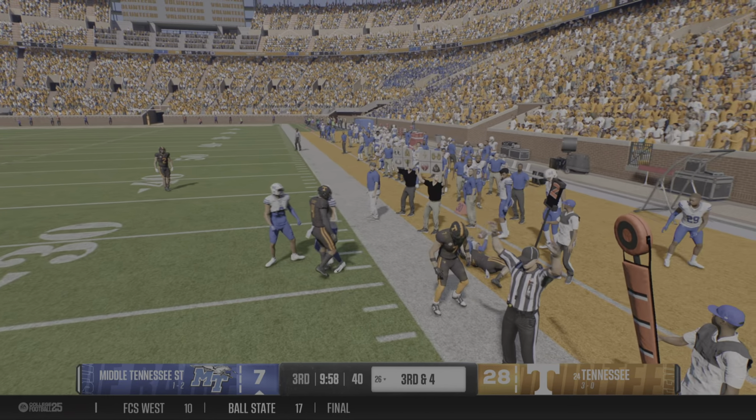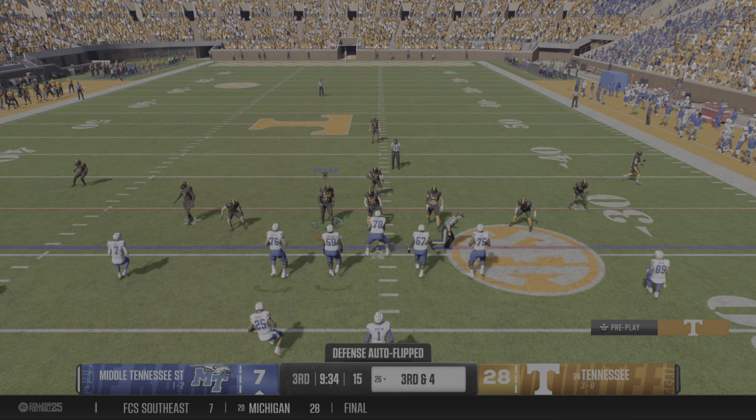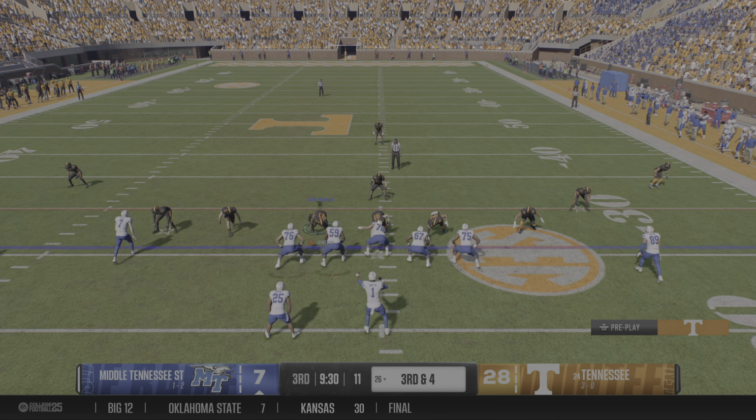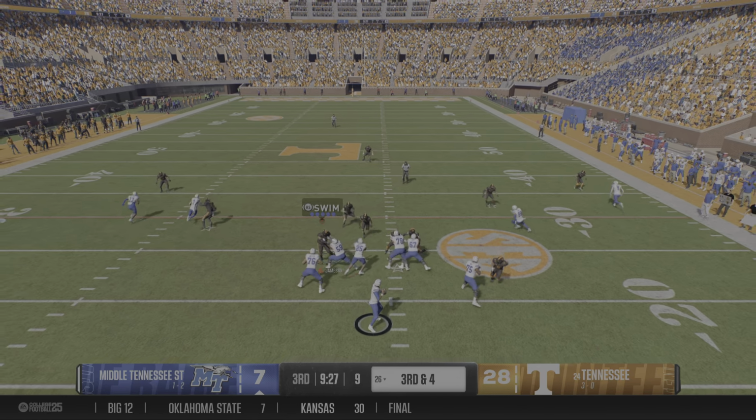Pulls and fires, complete. And there were no creases or crevices to run through, and they shove him out of bounds. They're about to wear this punter out. He's already been out 4 times, staring at a 5th if they can't move the chains. Fires left. Got his man. Finally run out of bounds, but he has this offense rolling with a first down.